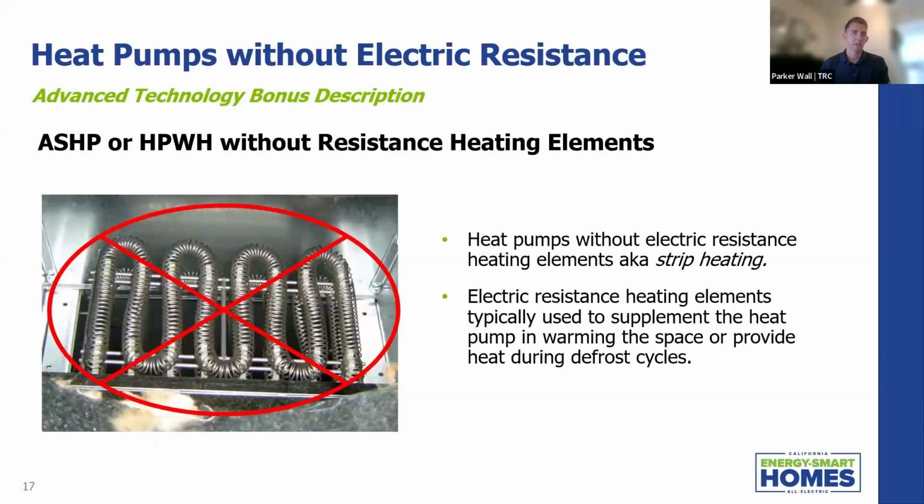Our second advanced technology bonus we'll be going over today is heat pumps without electric resistance. These are air source or heat pump water heaters, so heating or water heating that do not have electric resistance elements or strip heating. Again, briefly, if a whole home system is composed of multiple compressors, if there are multiple mini splits or maybe a ducted system downstairs and ductless system upstairs, the entire system must be electric resistance free in order to qualify for this advanced technology bonus.